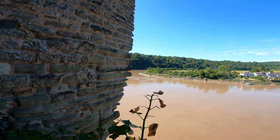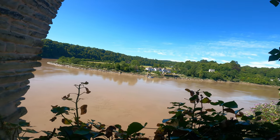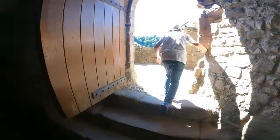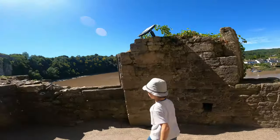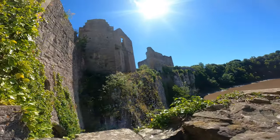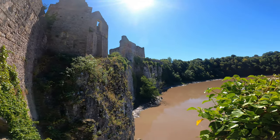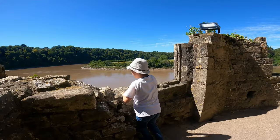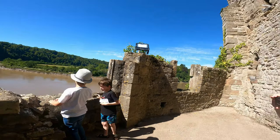That place over there, do you think that's someone's house or a pub? It'd be a pub. Wouldn't it be a nice place for a pub? Perhaps it's a pub. I think it might have been a pub in the past. Oh, what's this? There's a wheelie bin. Beautiful, isn't it, Thomas? It is. I found one window. This has got to be one of the loveliest castles I've seen.